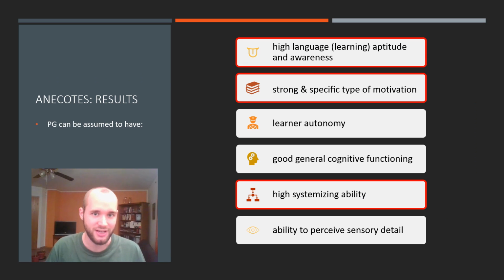So let's have a look at what came out of Hyltenstam's review of anecdotal accounts and case studies. Basically, he concluded that polyglots can be assumed to have any of these 6 traits, and I suggest we go through them one by one to see what he actually meant. So first up is a high language learning aptitude and awareness. And this notion of language learning aptitude is basically referring to how well a person can take up new language material. And this can be assessed with some tests that we will have a look at in a bit. And also, when this notion was first conceived back in the 50s, it was supposed to be an innate trait, so something that you're born with, or you could think of as a language talent.